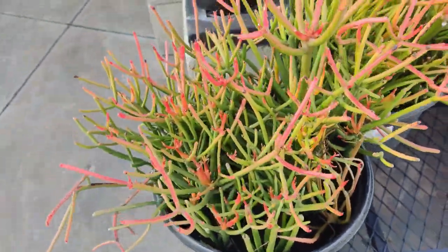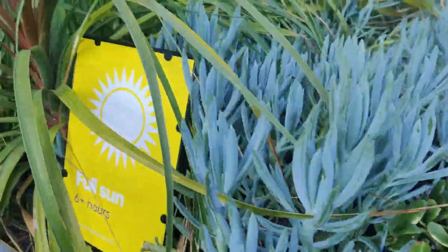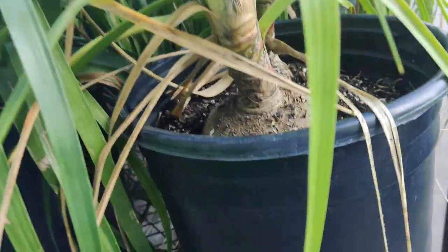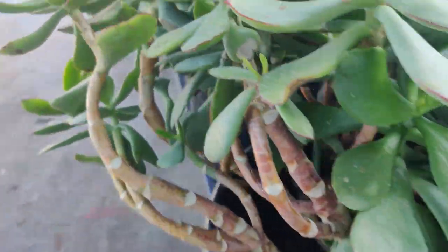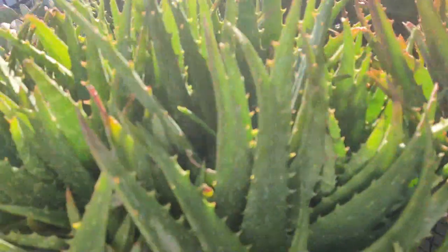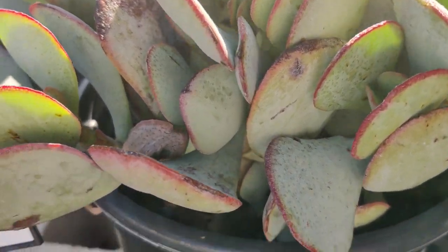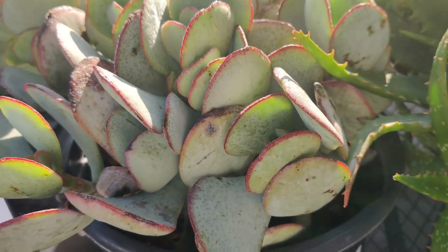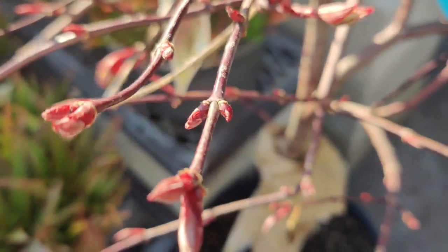Here's the fire stick. This kind is for your landscaping needs, full sun. I love these bocarinas. I love the way they look. Very drought and heat tolerant. Cotyledons, aloe starry night. And this one's really cute. It's like round, $30.98. This silver dollar jade. Oh, this is really pretty.